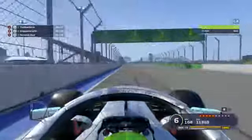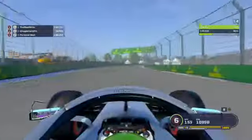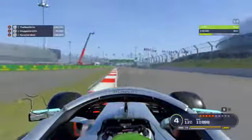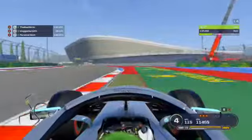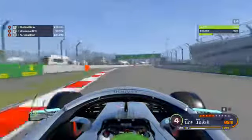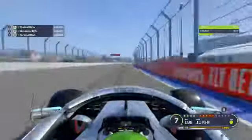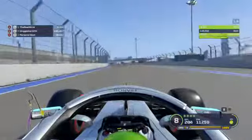Oh, that was absolutely fantastic. Superb through there, I'll tell you that now. So in the corners, this is feeling quite a nice setup actually, and we're going to go even quicker, I think, so long as we can keep it together in the corners. So this is going to be a pretty good lap. Just hoping we can actually get into the 132s.